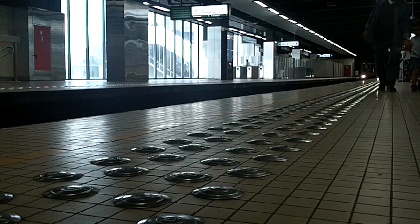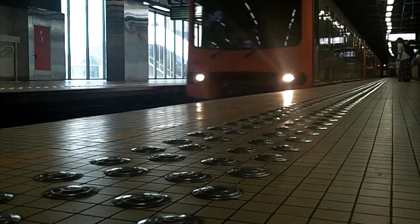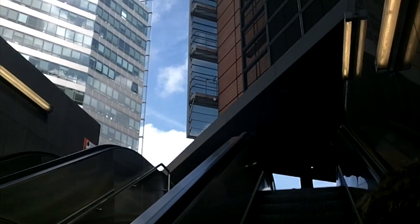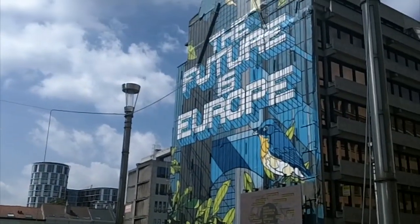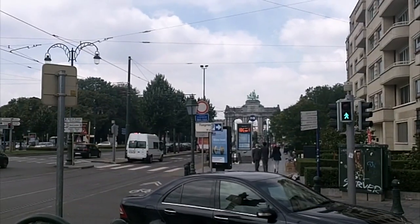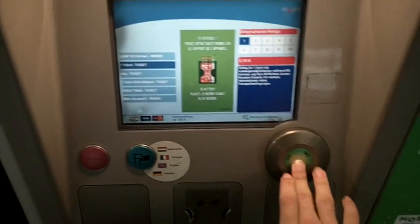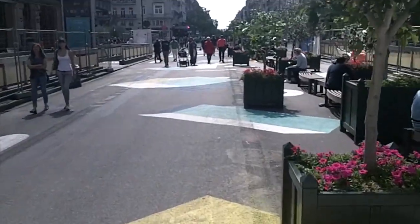Weird fairy gates. We wanted to see the headquarters of the European Union. We found the headquarters of the European Commission. Turns out tours are not that simple. Nice literal street art.